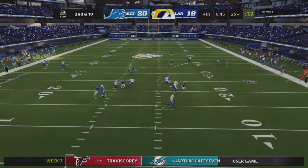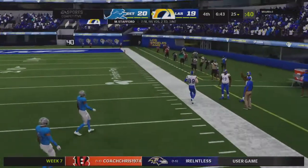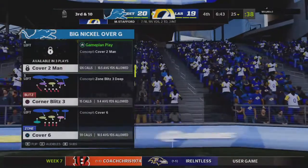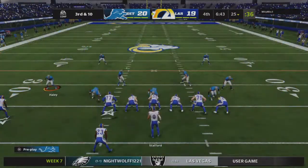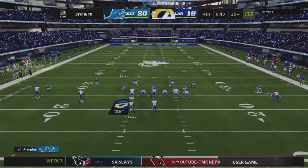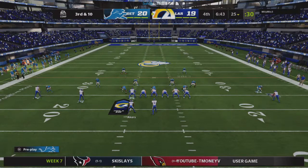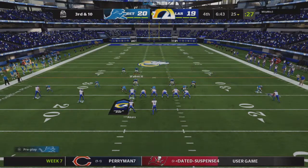On 2nd and 10, Stafford on the run. He'll let it go deep, right sideline, and that is incomplete. Whenever you see a quarterback break contain, just think to yourself, the receivers on that side of the field, their number one job, make sure they get in his sight line so he can try and find someone downfield. Guys on the backside, make sure you don't give up the deep ball. They tried it there. They weren't able to connect.